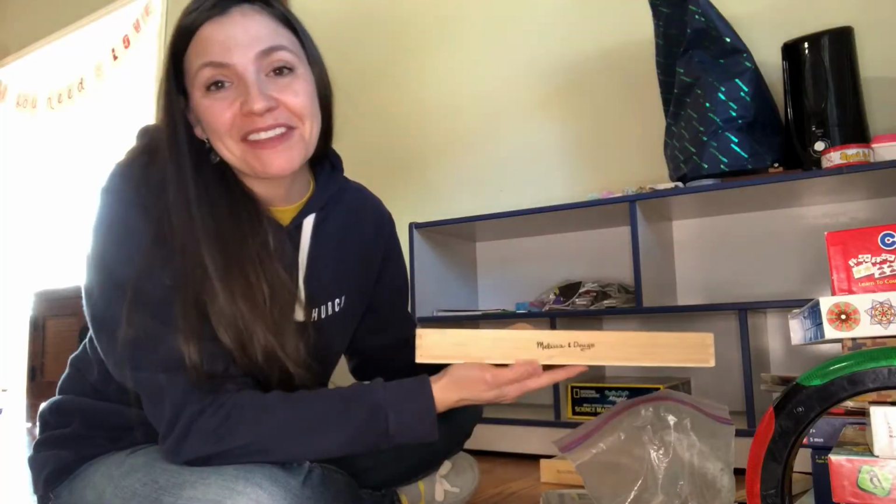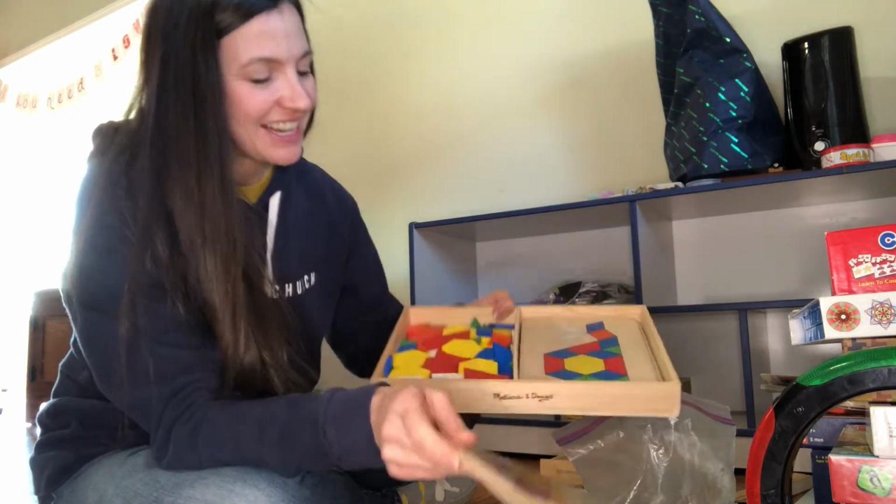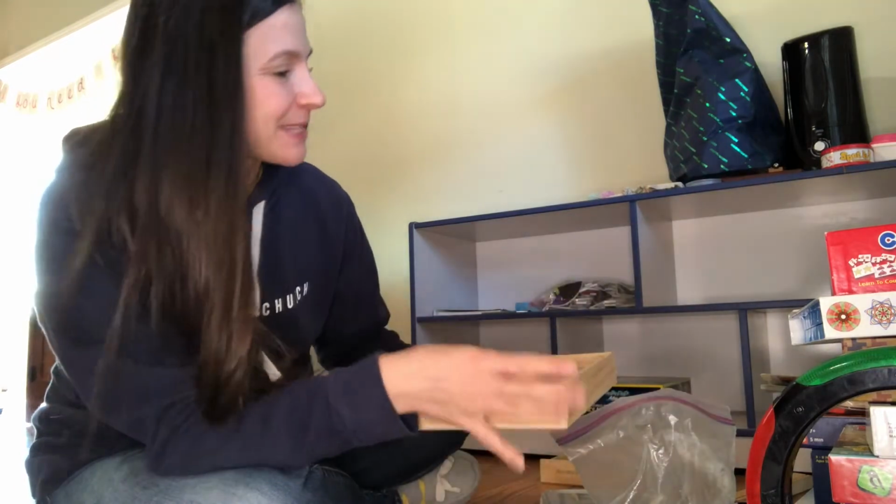All right, so this one's a favorite for sure by Melissa and Doug. It's a Tangram set. All the kids like to play with this.